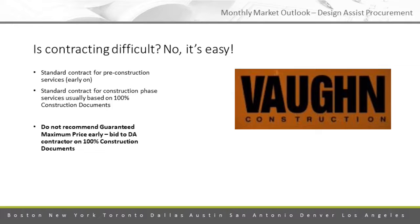When you go this route, maybe the answer is really quick on this, but is it contracting difficult? Is there a lot of gymnastics you have to do? Yeah, no, contracting is really easy.